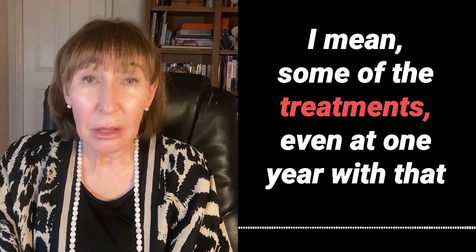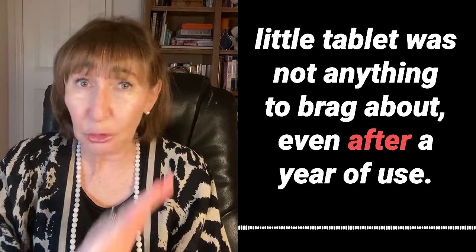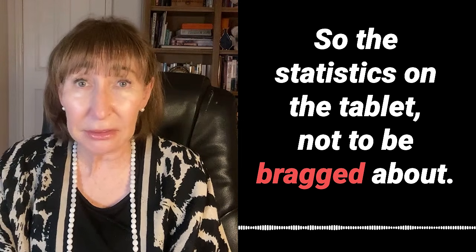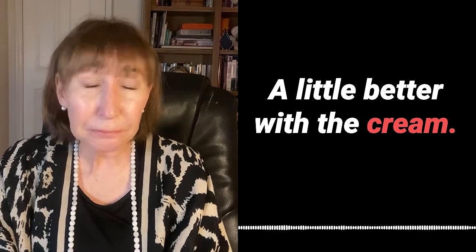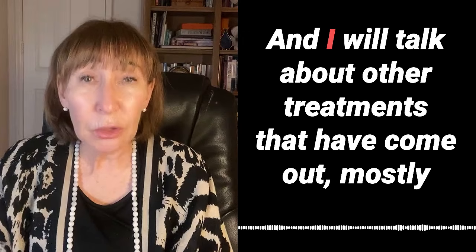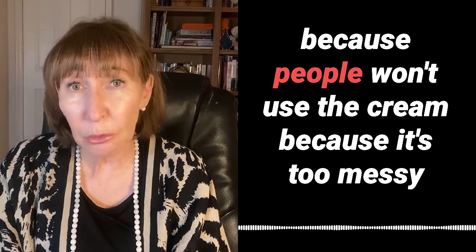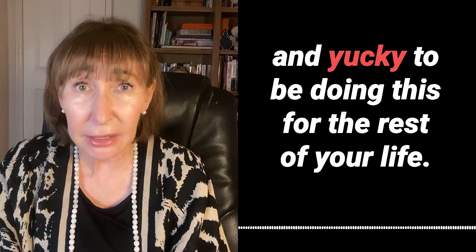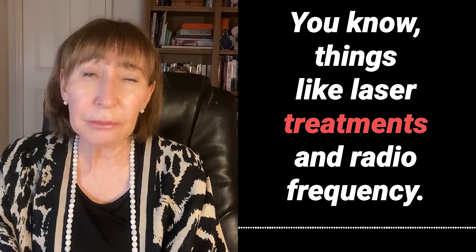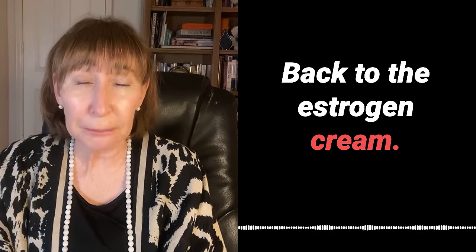Some of the treatments, even at 1 year with that little tablet, was not anything to brag about, even after a year of use. So the statistics on the tablet, not to be bragged about. A little better with the cream, but it's of zero benefit if people stop using. And I will talk about other treatments that have come out, mostly because people won't use the cream because it's too messy and yucky to be doing this for the rest of your life. Things like laser treatments and radiofrequency. Another day for that. Back to the estrogen cream.